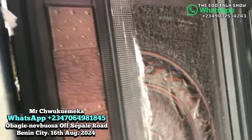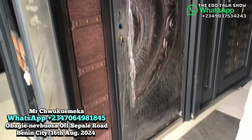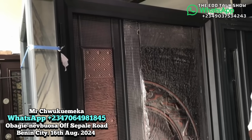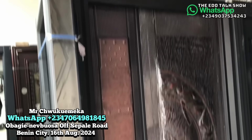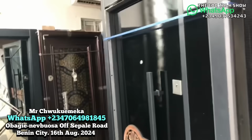So this door now is another wonderful cast door. This is a pure cast door. I don't want to be explaining, I think many of our viewers know the door already. So this is the cast door. It goes for 470,000 for its uniqueness. This is wonderful.